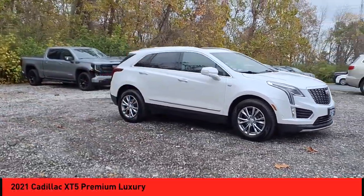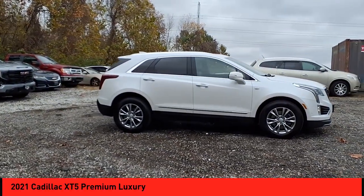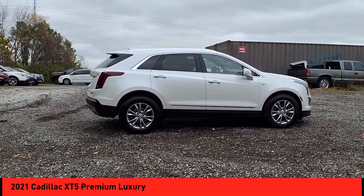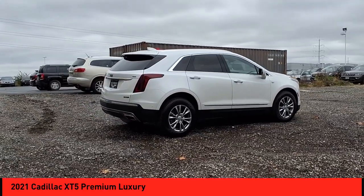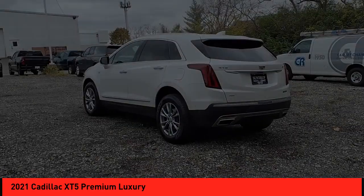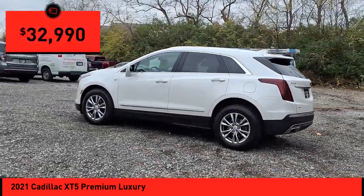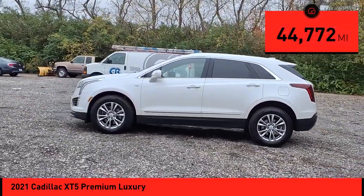Make a great choice today with the 2021 Cadillac XT5. The Cadillac XT5 was crafted to adapt to your needs while expressing your distinctive sense of style. Visually striking and intelligently designed, this crossover outsmarts any task with progressive technology and an accommodating interior, and is priced below $35,000. This vehicle has less than 45,000 miles.